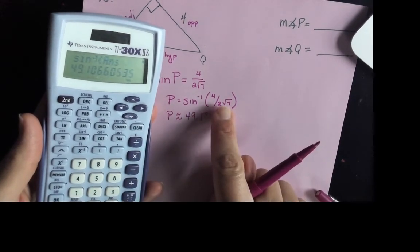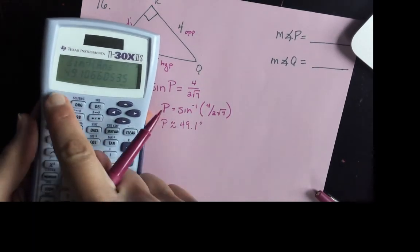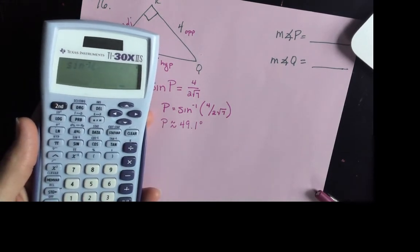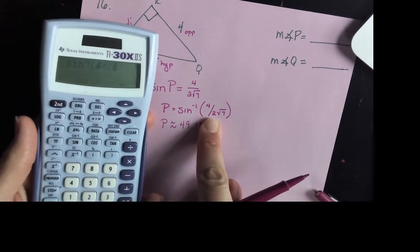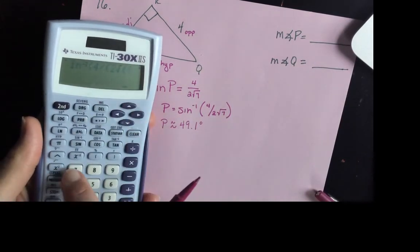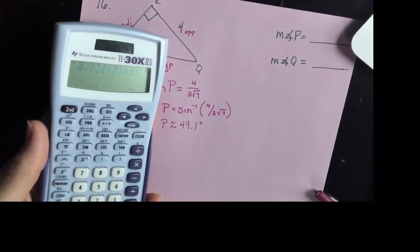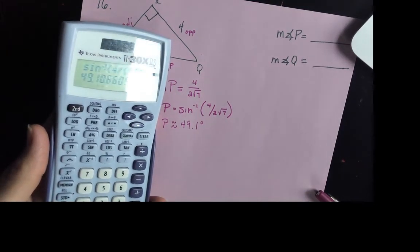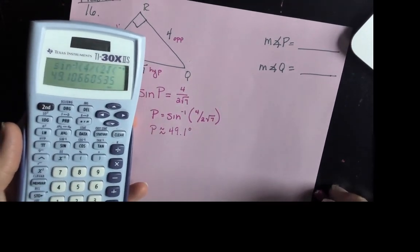Now if I wanted to, I could play around, and after I did the decimal work, I could see how it would work if I tried to do all of that with parentheses. So 4 divided by, and then I would have to do 2 radical 7 in parentheses. So 2 radical, notice it opens up another set of parentheses. So close the radical, close the 2, close the inverse sine, and it does give me everything back the same way. So we do get that 49.1 degrees again. So it's just a matter of being careful with the parentheses.